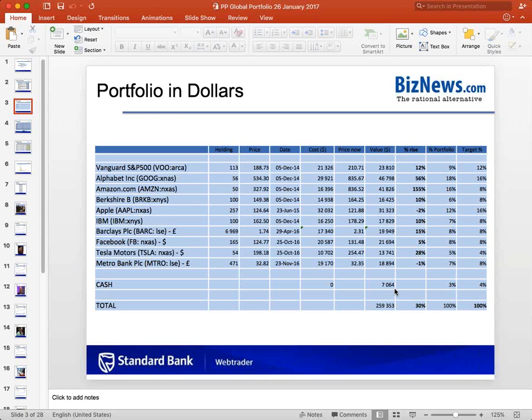And the good fortune is that the money that we have taken offshore has substantially outperformed the market as a whole. You'll see Vanguard, which really tracks the market, was up 12% in the last 2 years, whereas the portfolio overall in dollars, or in hard currency terms, look at that number down the bottom, is up 30%.